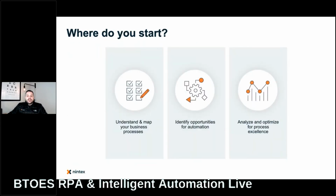So where do you want to start here? I think a lot of people know about digital transformation, they know about RPA, they know about a full automation stack, but they're really not sure exactly where to get started. As we talked about earlier, RPA is just one component of the entire successful process automation strategy. So you really want to look at a full business process automation solution to help you automate end-to-end and bring in RPA as a component of that.